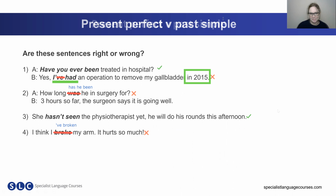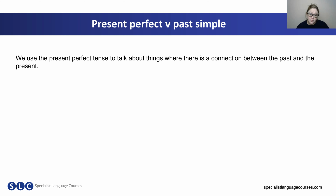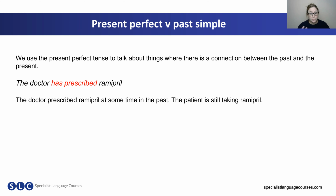Okay, let's move on. So let's talk about when we use present perfect and when we use past simple. Present perfect, we use this to talk about things where there's a connection between the past and the present. Take a look at this example. The doctor has prescribed Ramipril. So the doctor prescribed this medication at some time in the past and the patient is still taking Ramipril. That's the connection with the present. We form the present perfect using the verb have or has, if it's he has or she has, and the past participle form of the verb.